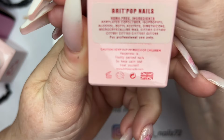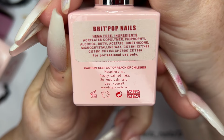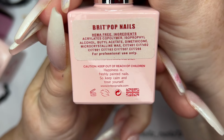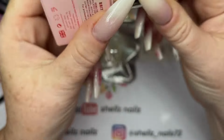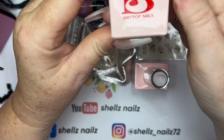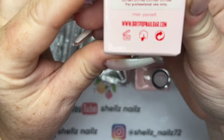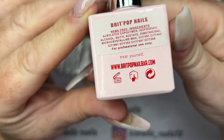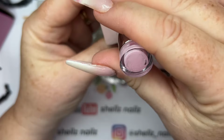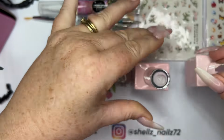I shall leave that there so you can see the ingredients. Marshmallow, lovely. I'll swatch these in a second. The next one is called Peach Melba. Mm, look at that. Oh, that's gorgeous. Nice pink. I like them when they've got the colours on the top.